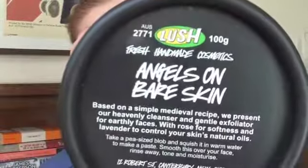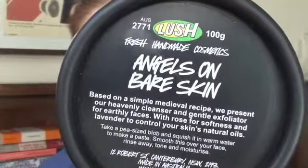I'm going to start with skincare. First of all, I wanted to mention Lush Angels on Bare Skin, which is a product that I'm sure most people are familiar with. So it's an almond and clay based cleanser suitable for sensitive skin. That's what it looks like.